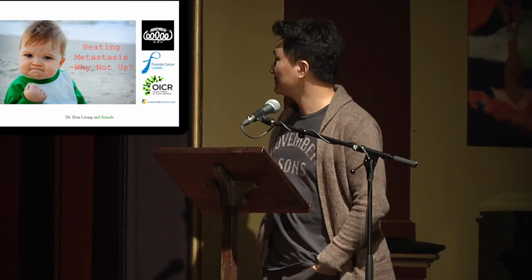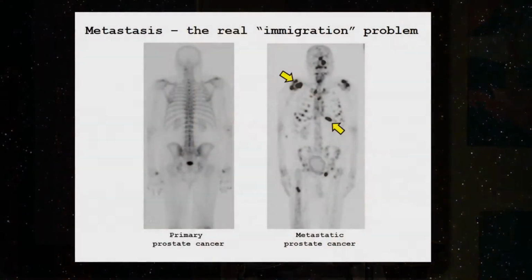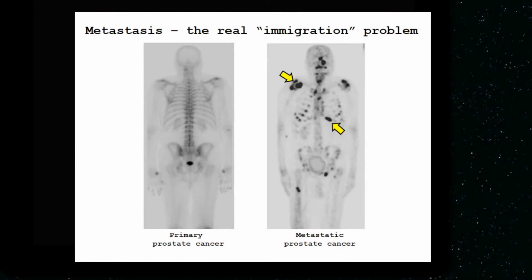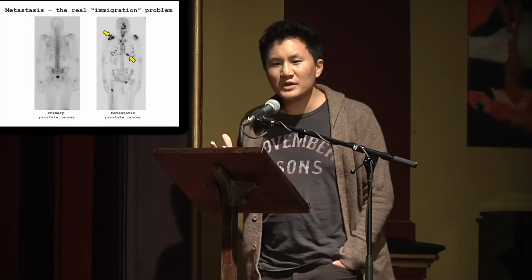So to our neighbors in the United States, I say to you, the real immigration problem is cancer metastasis. Cancer metastasis is what eventually kills most of these men in prostate cancer. So you can imagine, from a very small site, this very small gland, in 10 years after they remove the prostate, you still get these amazing bone mets throughout the entire axial skeleton. So what are we going to do about it?